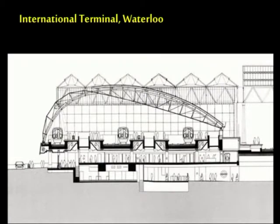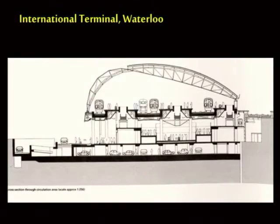These are sections of the building which were created, another section in which we can clearly see the five tracks and the five platforms, and also we can see the difference in the roof. Here we can see the shallow roof and here we see the steep roof, and this is the completely open and glazed part, and this is the partly open, partly opaque part.